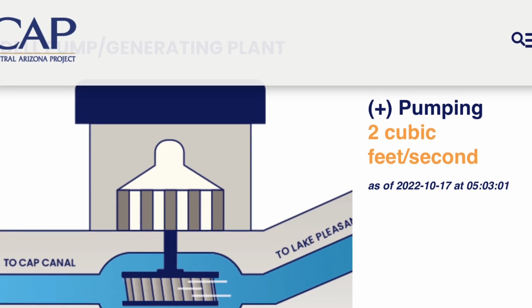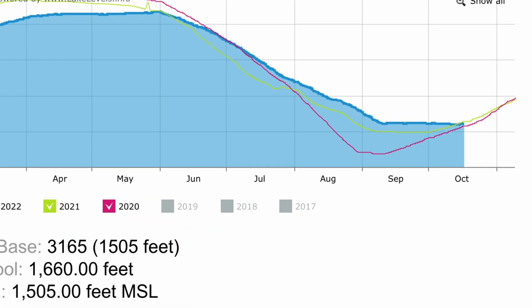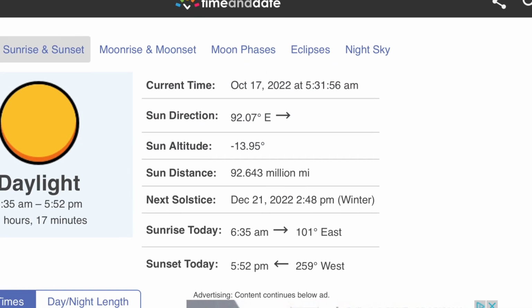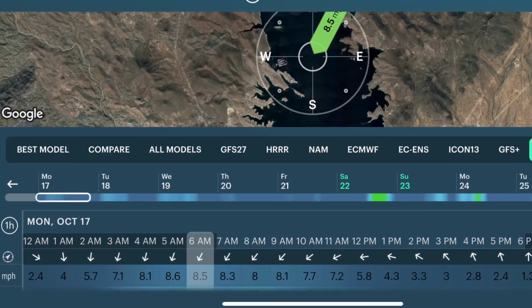Sunrise this morning will be at 6:35 a.m. with sunset at 5:52. Last light will be at 6:17 p.m., giving us 11 hours and 17 minutes of daylight.